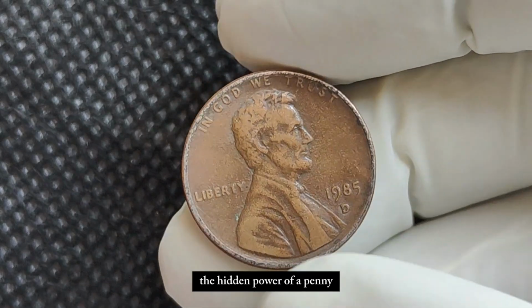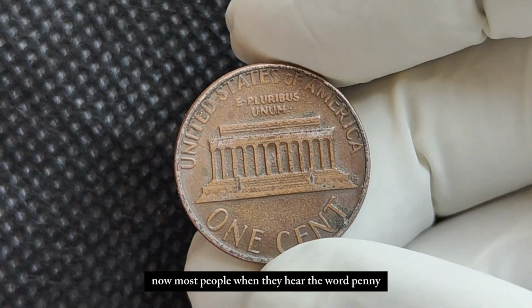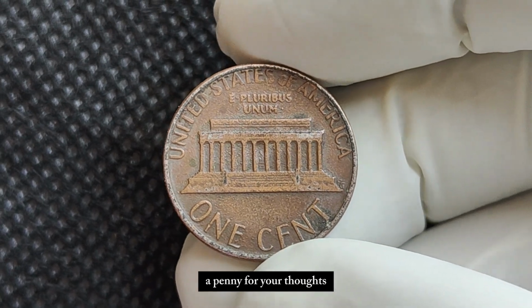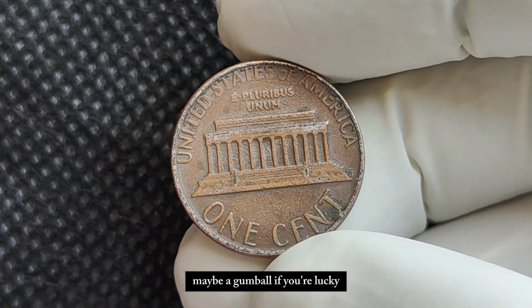The hidden power of a penny. Now, most people, when they hear the word penny, think, what's that worth? A penny for your thoughts? Maybe a gumball if you're lucky?